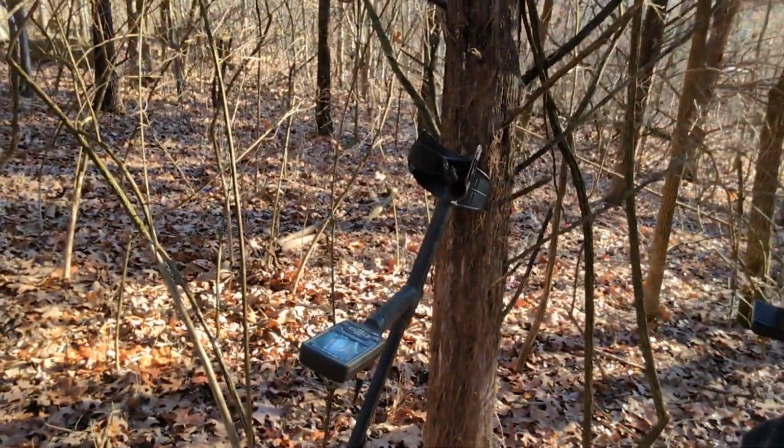Paul had to take off when we got done digging in the creek, and so I decided to come back up to the foundations that were a little bit closer to our cars. Now I'm just in the brushy stuff, digging around, and I've got a solid 47, 48 signal that I'm going to dig right here for you guys, and let's see what we got.